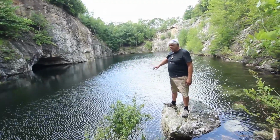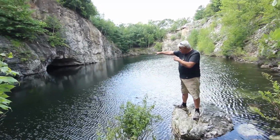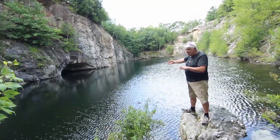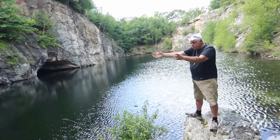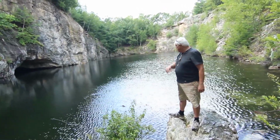Railroad tracks, bringing the spar out of these tunnels, and you might be able to see one just off to my side there. If the water level is lower, you'd see how cavernous that is. We have a cavernous entry at this point, which goes further down into the mountain underneath.